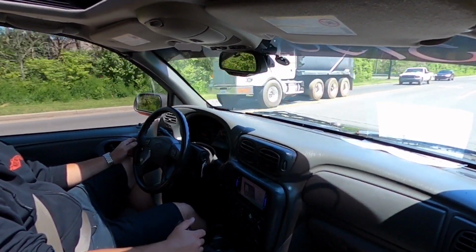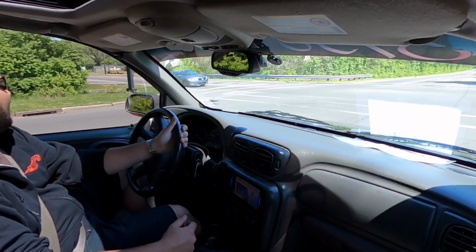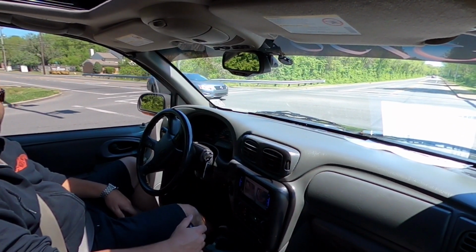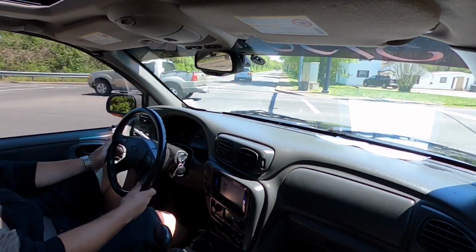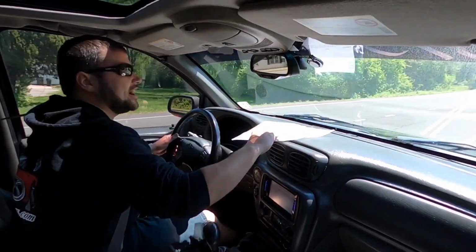Truck like this, kind of self-explanatory. I mean, it's a newer model. It's not like the old school stuff that we have, where I have to go over, you know, turn signals and headlights and windshield wipers. All that stuff just works on this. So there's no cracks in the dash.